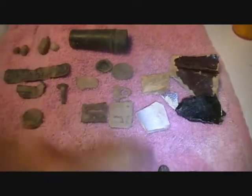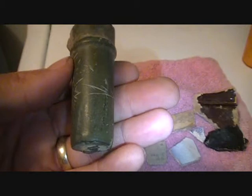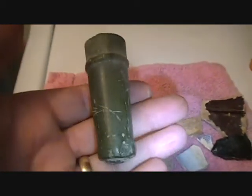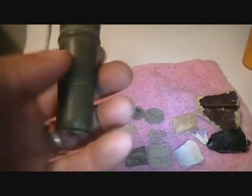Some harmonica reeds. I thought this was a scabbard tip in the field. I'm not quite convinced that it is now. So if somebody could ID it for me, it would be great. There's no markings on it, but it's solid. It might be one. I'm just not familiar with this lip here. Kind of confused me, but anyway, it's pretty cool.